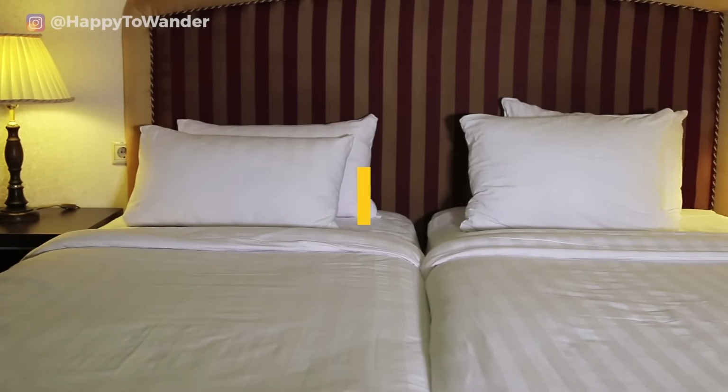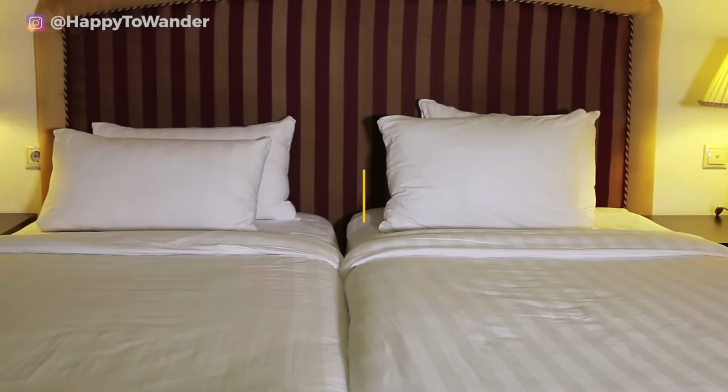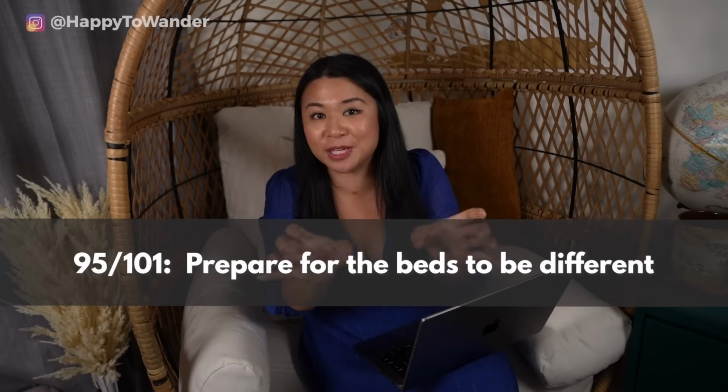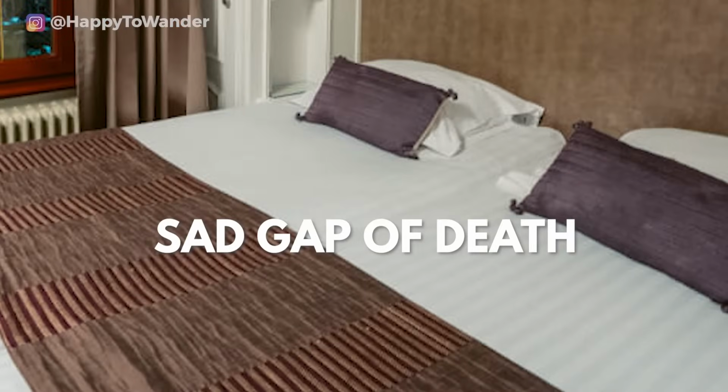Another one is to prepare for the beds to be different. Beds in Europe tend to be smaller, and one thing that really catches people off guard is when you're booking a double bed, often the double will literally just be two singles pushed together, and then there's this little sad gap of death in the middle. There's not much you can do about it. It's just a little bit different, something to be mindful of.